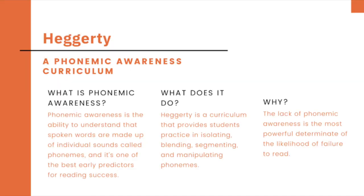So as part of the curriculum overview, one of the things that we have is Hegarty. Hegarty is a phonemic awareness curriculum, and so we're going to jump over to why it's important. The lack of phonemic awareness is something that determines the likelihood of someone being able to read. You can think of phonemic awareness as a foundational block, a building block for reading. Some ways that that is supported with your student, primarily in the K-2 classroom, is through practice in isolating, blending, segmenting, moving sounds around.